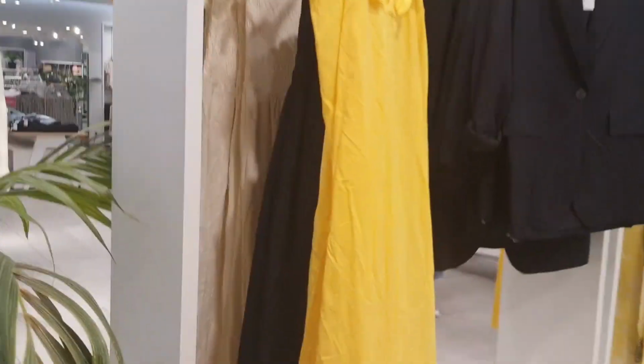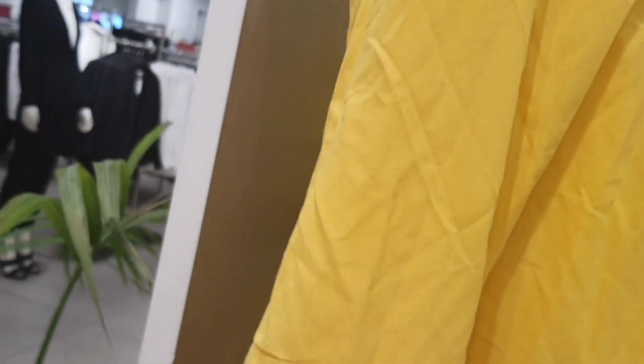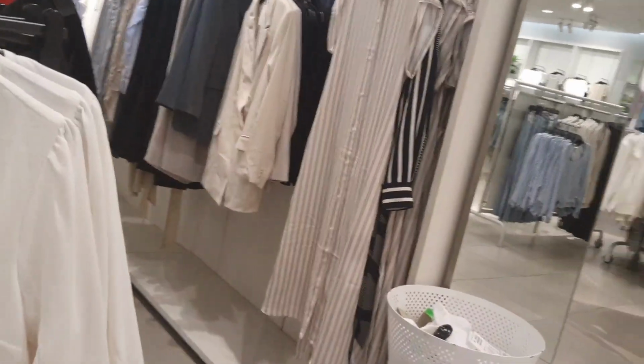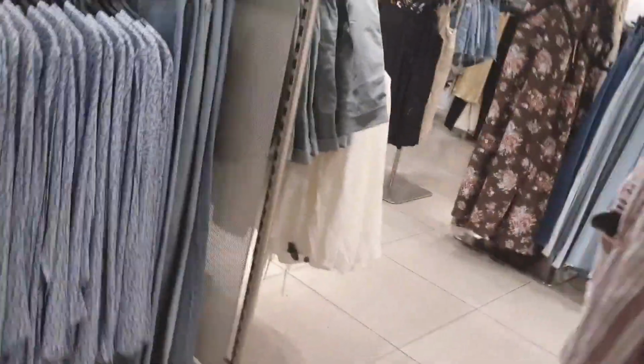Let us see how much it is. This is yellow. 119, guys. It's so nice. Totally beautiful. I think I will get also the blouse. Where is the blouse now? Oh, these pants are so nice. Really love it. Look at this.